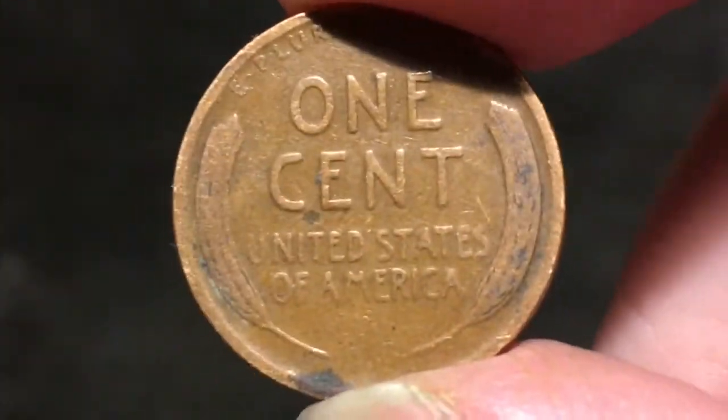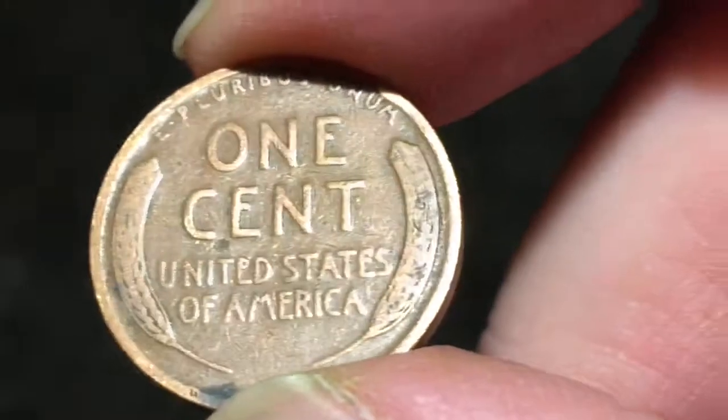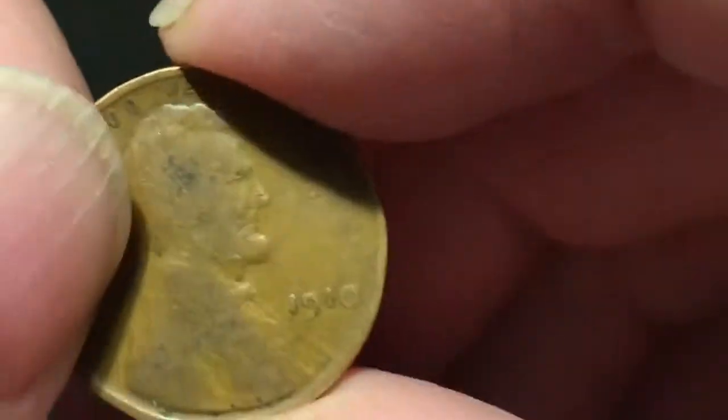So we're a channel that shows you coins and the stories behind them. The story behind this coin is that I got this at the supermarket tonight as change, and it's a 1910.